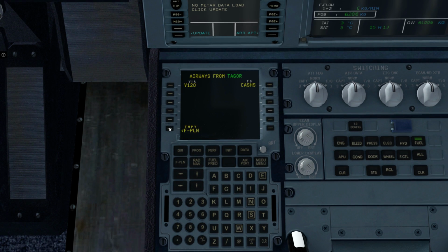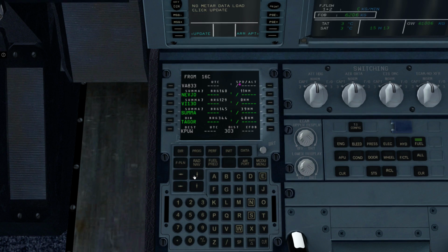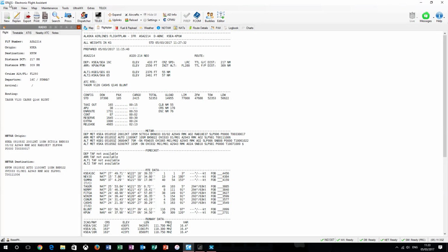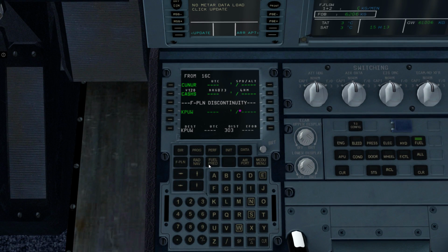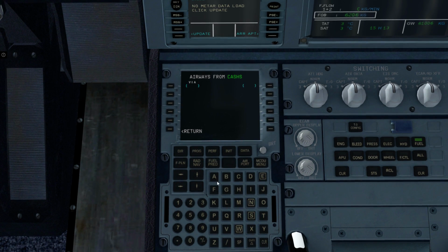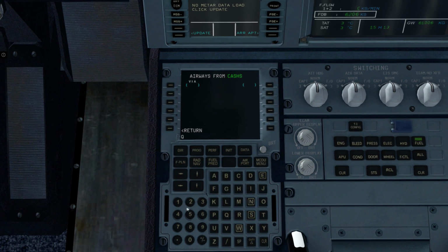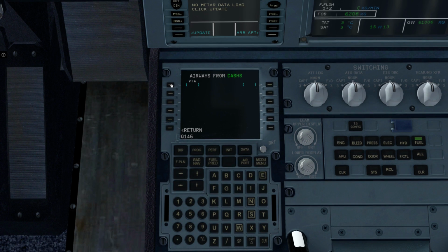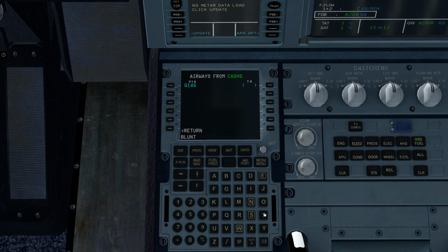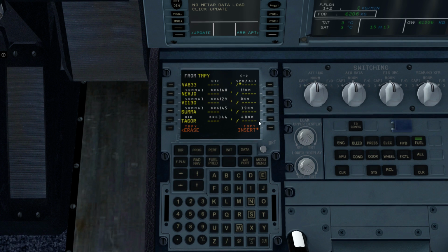CASHS. Oh, I'm well prepared for this flight. Normally I'm not, but this is working well, this whatever this is. EFASS. For those of you who don't know how to file flight plans, use this, it's free from what I've seen. And then it's Q146 from there. Q146 to Blunt. B-L-U-N-T. Is that how you spell Blunt? I think it is.